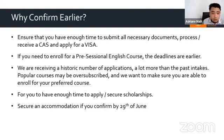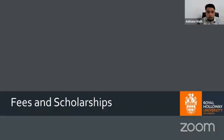And lastly, to secure or confirm an accommodation. If you are able to confirm by the 29th of June, which is just a few days away, we will be able to secure you an accommodation if you're a direct entry student. If you're looking at a pathway course, then it will be by the end of July. Now, the good news is that based on the numbers that we have, we would definitely have enough rooms for everyone, because we have looked into the possible number of students. We have enough rooms in our university accommodations, and we also have plenty of private accommodations surrounding the university vicinity as well.